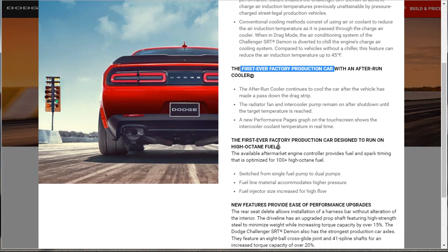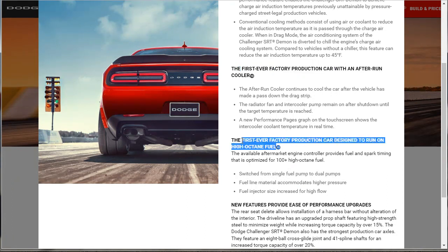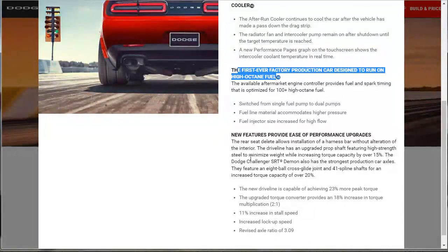What else? The first ever factory production car designed to run on high octane fuel. So the available aftermarket engine controller provides fuel and spark timing that is optimized for 100 plus octane fuel. So I guess you can switch between this. You can run that regular pump gas and then you can run that high octane and it can switch between the two. New features provide ease of performance upgrades. The rear seat delete allows installation of a harness, etc., etc.